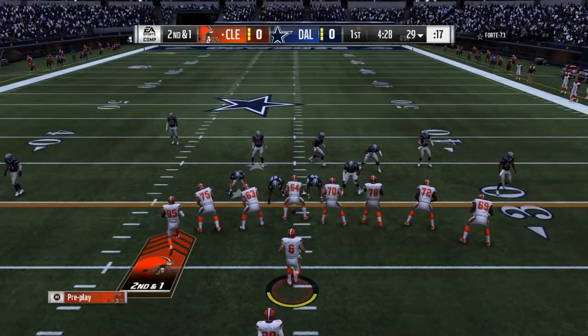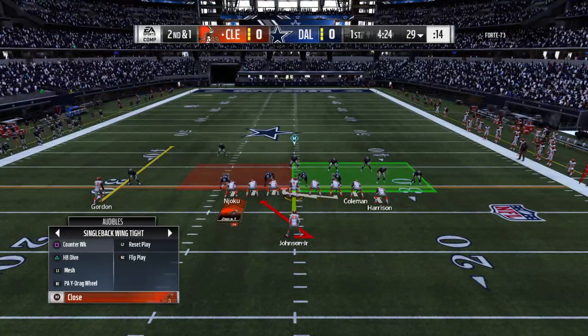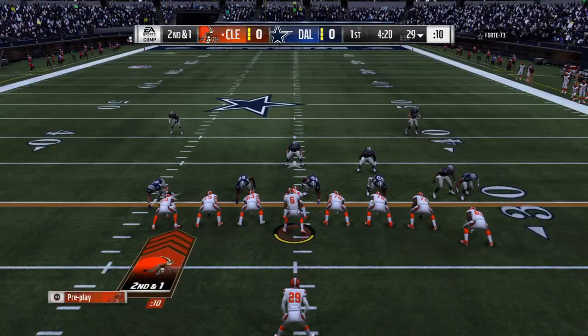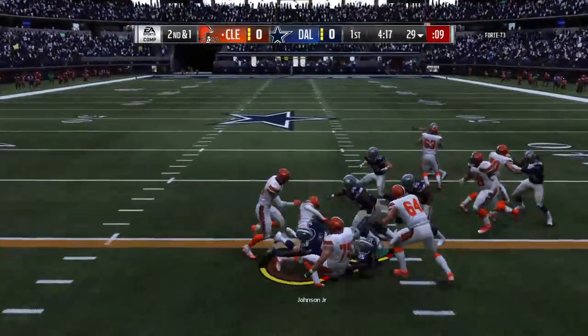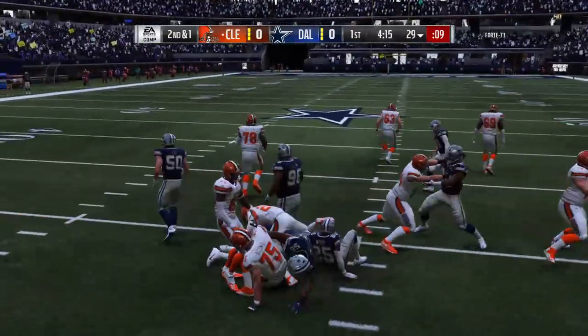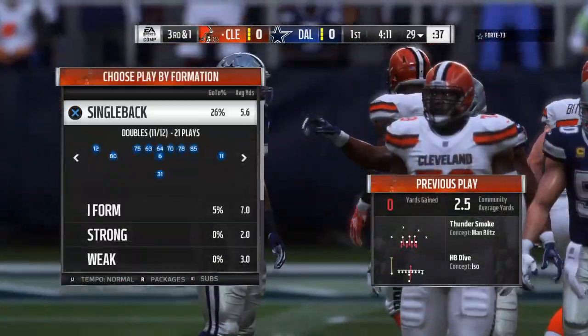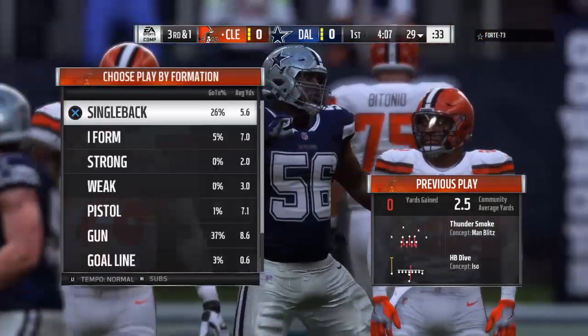Detroit! No, check, Patriot! Again, it's Johnson. And this time he's not going anywhere. They'll get him down right at the line of scrimmage. No gain on the play, and now they're faced with a 3rd and 1.